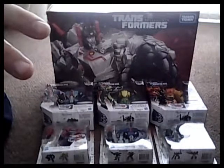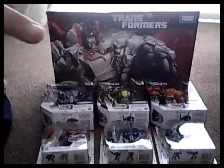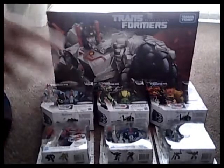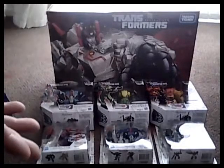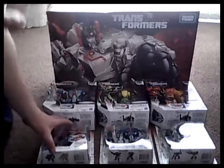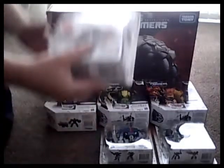compared to the Toys R Us version is a wee bit slightly dearer, because it's got the chrome on it and the full range of sound effects and the extra cannon or gun on him. That's what it is. The other things I picked up, take them in order.